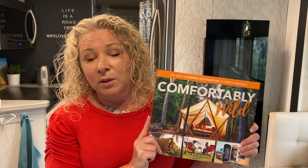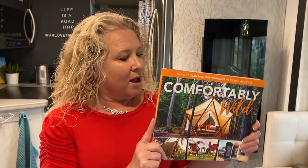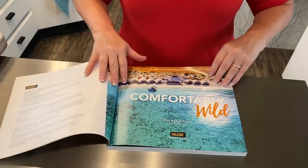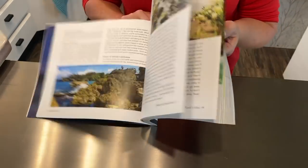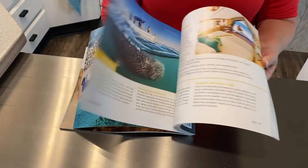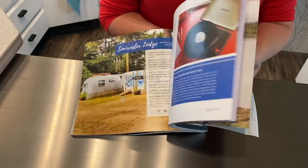Cheers. The gorgeous book Comfortably Wild by Mike and Anne Howard of Honeytrek. These guys have been traveling on a never-ending honeymoon for years now, and they've put together this beautiful book. Mike's a professional photographer, Anne's a writer, and this book is gorgeous. In this book, they've covered the best glamping destinations in North America. Over 70 glamping destinations across 9 countries and 80 extra getaways by region, all in this North America glamping directory.